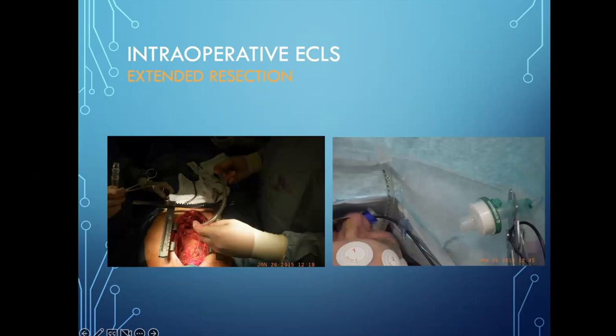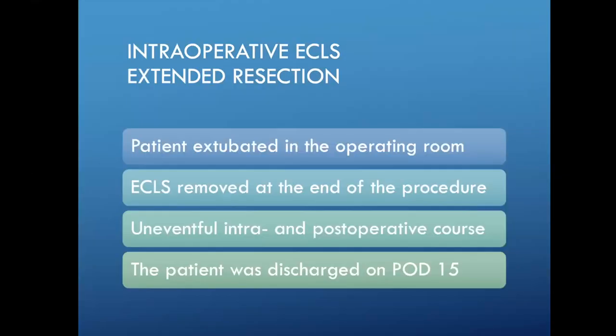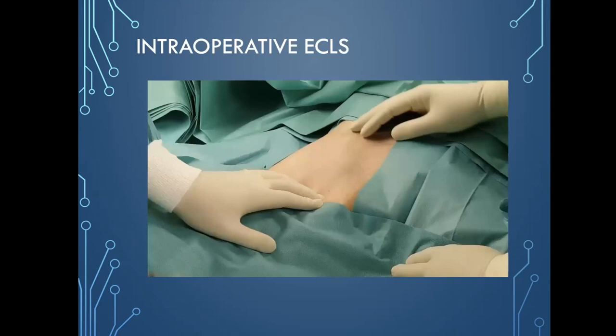And this is exactly the picture showing a very relaxed anesthesiological colleague, which is really important for the operation, because they must be really relaxed during surgery for us to be relaxed as well. And everything was really uneventful and went very well in this patient. So the last I'm showing is the video before ending my talk.